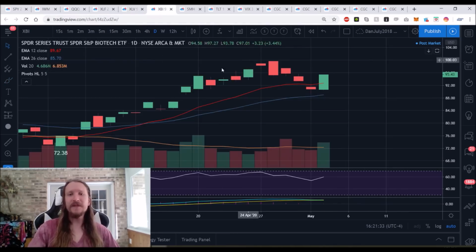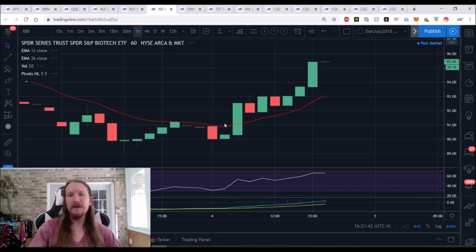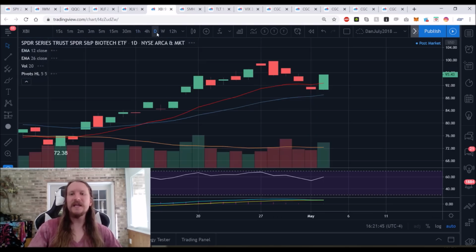Biotech, huge bounce, still in a daily uptrend. Daily high or low very clearly set at 89.45, and it's all about 99.79 resistance. Hourly uptrend is our short-term guide, and as long as the hourly uptrend is intact, the bulls are in complete control. Very notable day for the bulls. All about the top of this move resistance.